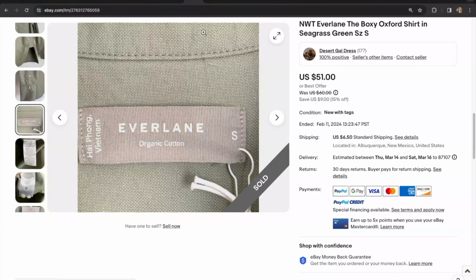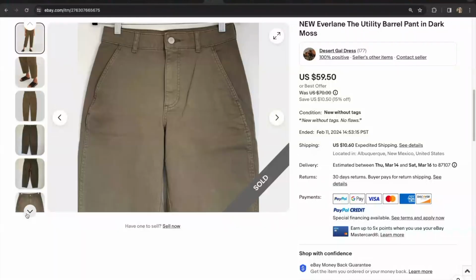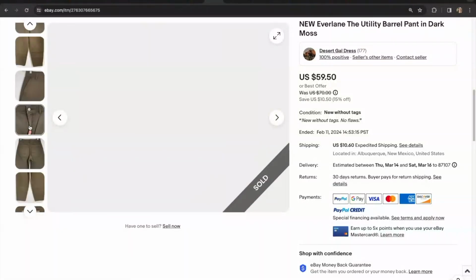It doesn't mean necessarily that bad items will perform poorly, but I do feel like they do usually bring in less. Next is this Everlane Utility Barrel Pant in Dark Moss. I'm glad these sold in February because they are definitely more of a fall color in my mind. These sold for $64.15, 14 days after listing, leaving me $42.12. These, however, did end up getting returned because they did not fit the buyer.